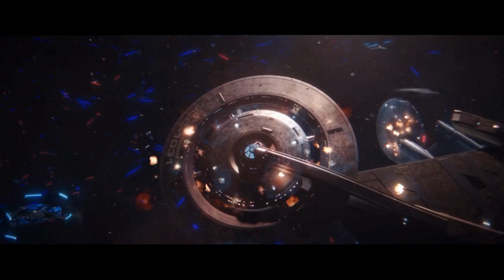I don't know. And we also have this really cool shot of the Discovery and the Enterprise battling it out. I just thought this was a really fun sequence. It's not really spoiling anything, but I just thought it was a really great visual.